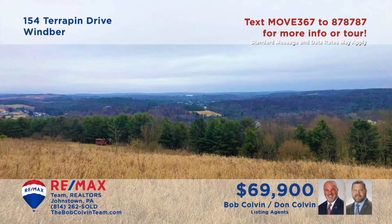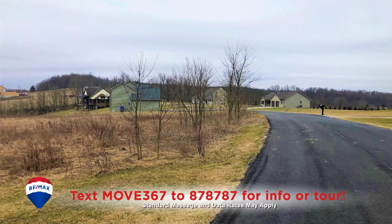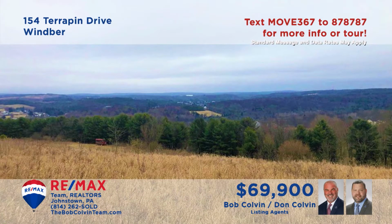The Bob Colvin team is excited to tell you more about this incredible opportunity to build your dream home in Winchester Estates. This property is in the Winber School District and is nearly 3 acres in size. All utilities are available and ready. In addition to being close to schools, shopping, and dining, this opportunity also gives you this amazing panoramic view of the surrounding mountains. The Bob Colvin team is ready to share the details with you.